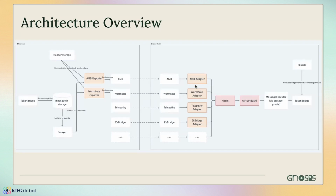So you can say, okay, if 2 out of 3, or 5 out of 8, whatever you want to set, agree and give me the same answer, then I can be very, very sure that this is correct. And this connects to what I mentioned in the beginning, that here we don't trust any one of them 100%. We basically ask all of these bridges to give us the same input. We ask them, give me a block header from the other side. And if one of them is compromised, let's say Telepathy or AMB is compromised, and they give a wrong result that is different from the majority, then we know these are compromised, but our system is still intact, right?